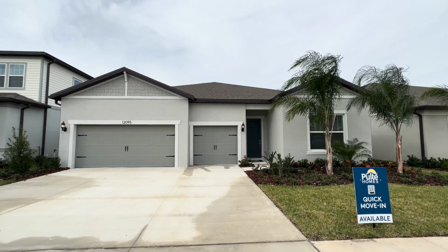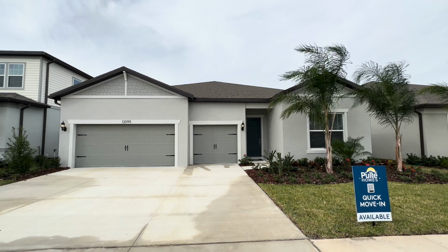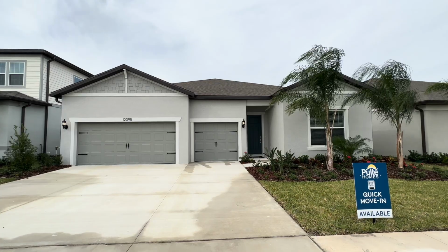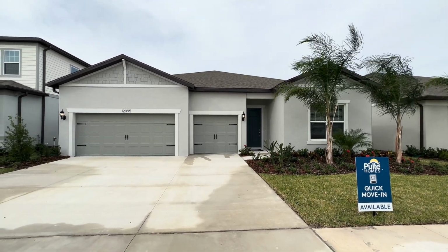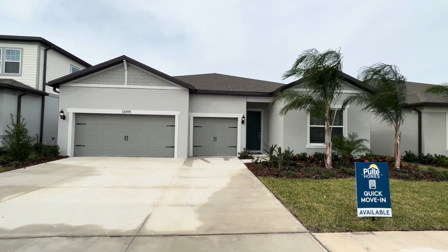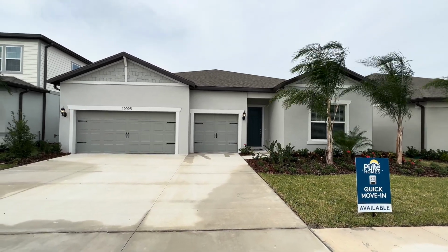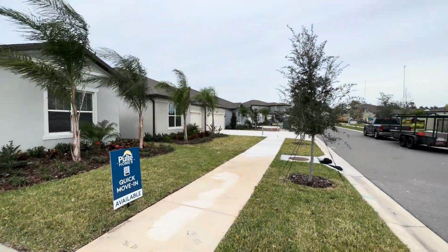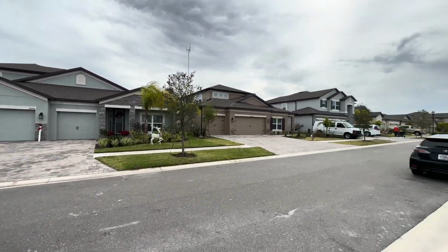It is a 3-bedroom, 3-bath, 2,708 square feet, 3-car garage. Currently listed at $563,900. It has been reduced $45,000 from the high. CDD fee is $44.28 a year. HOA fee is $8.33 per month. Let me pan around, show you what it looks like over here. Then we'll go inside and take a look.